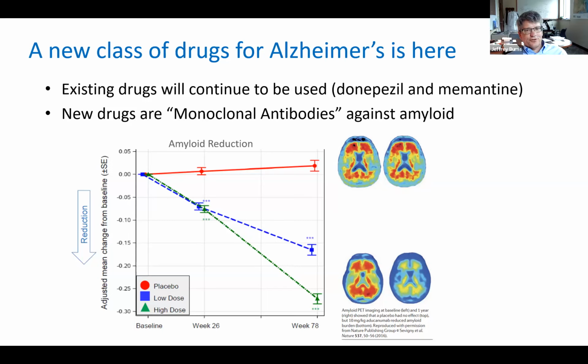shows before and after treatment at the top. That's the placebo group. You can see the reds and yellows really don't change. Amyloid will accumulate slightly over time once you have a lot of it. But on the bottom there, this picture shows somebody before and after treatment, and you can see basically removal of the amyloid by these drugs to a normal level. This is a normal scan on these amyloid PET scans. So the drugs work as designed to remove amyloid from the brain.